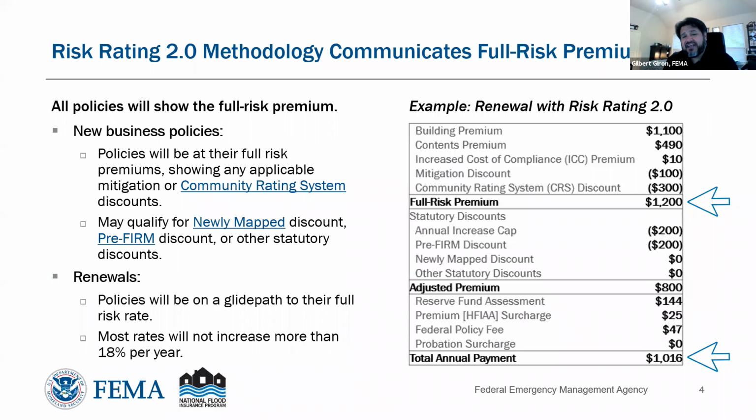But one thing that is not changing is the fees and surcharges. As you can see, there's a reserve fund assessment fee. That is 18% of the premium. You have the HFIAA surcharge. In this case, it is $25. That means it's a primary home. If it's a secondary or third home, it'll be $250. The federal policy fee has transitioned from $50 to $47. And the probation surcharge. If a community is put on probation, it does have a $50 per policy increase until the community is removed from probation. Let's go ahead and go over to the next slide, please.